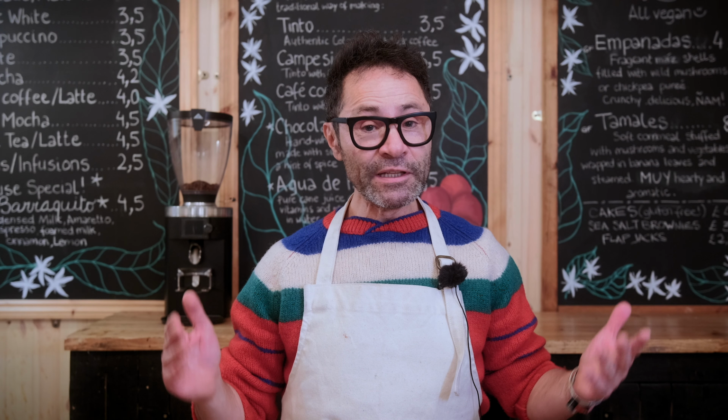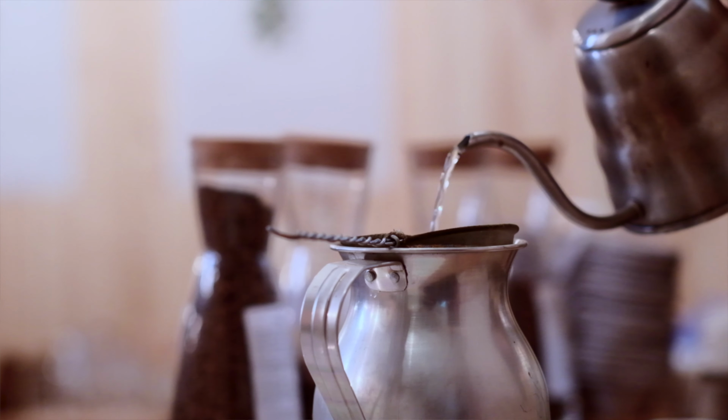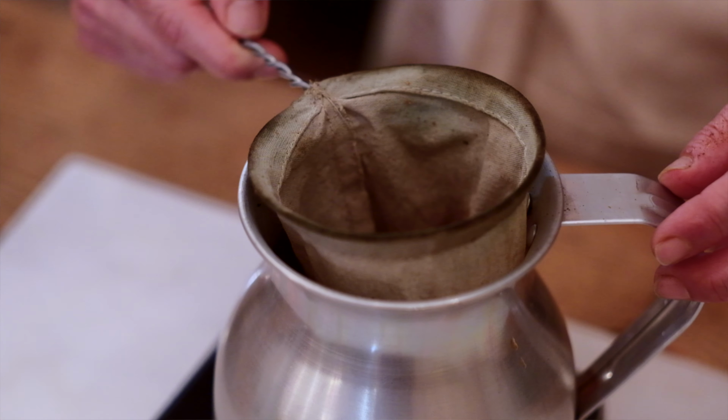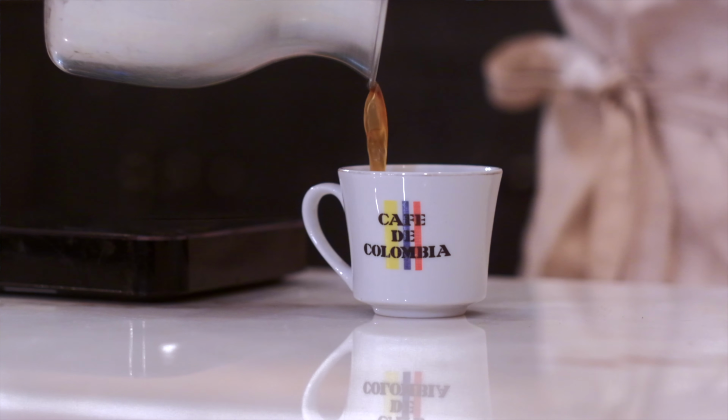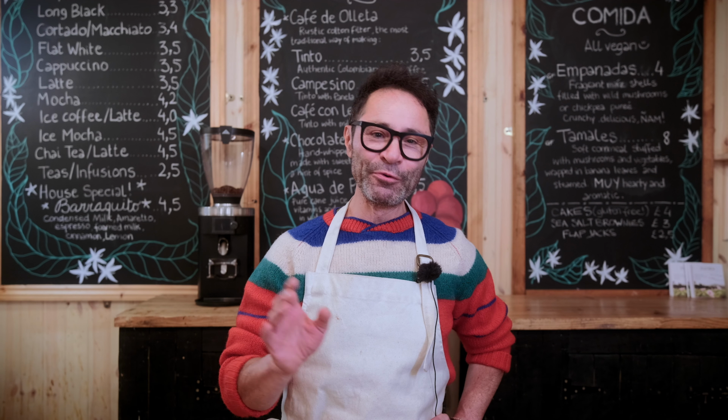What I'm going to introduce to you today is two ways of brewing this geisha. Obviously filter first, and we can do it with the Chemex in paper, or we can use the old school café de olleta, which is the traditional way we drink coffee in the mountains of Colombia. Now, this is not very common because most people would drink geisha as a filter coffee.